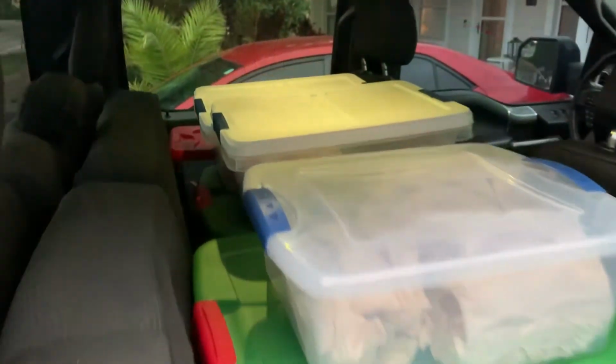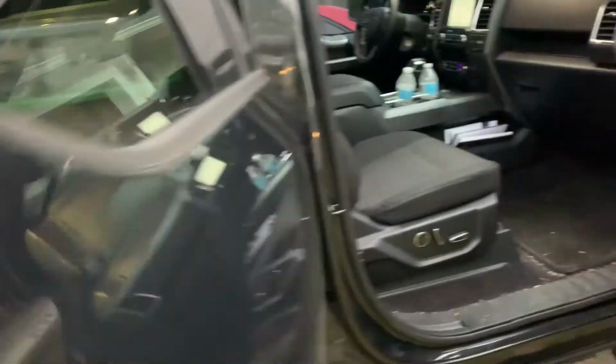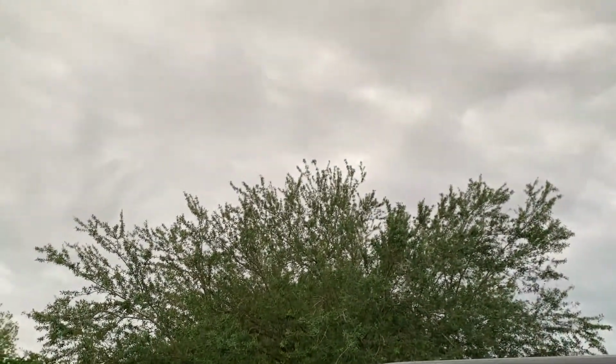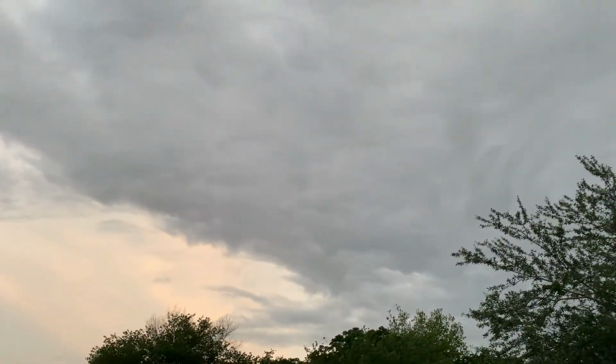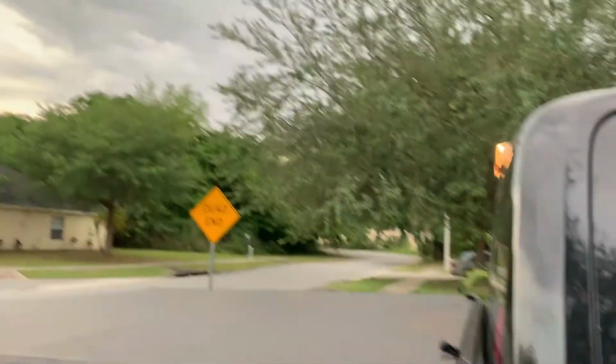All right, got everything loaded. 3 rows, 3 high. But super easy and nice and clean looking. These are the skies. I'm not really sure what's gonna happen tomorrow. Say a little prayer.